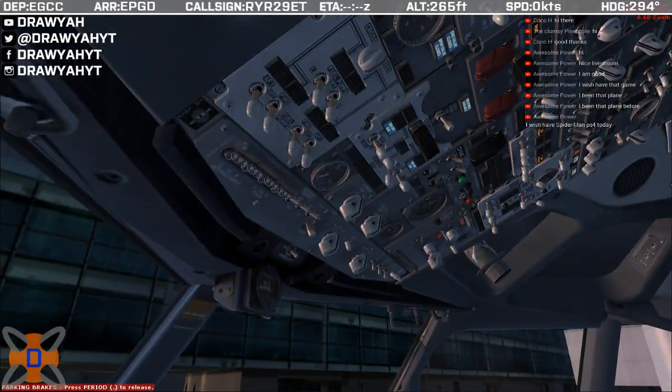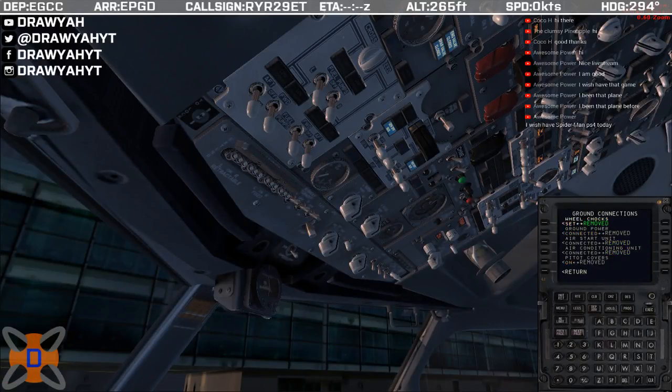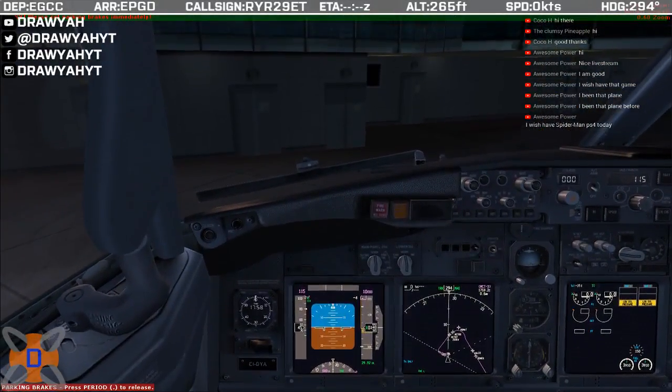let's put the power on the APU now. Ground power off. Disconnects the aircraft from ground. Menu, actions, ground connections removed. Last station calling, call sign only. Norwegian Golf Charlie Sierra Alpha Mike, Manchester Ground, hello, England 85.